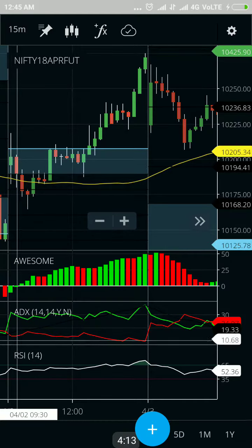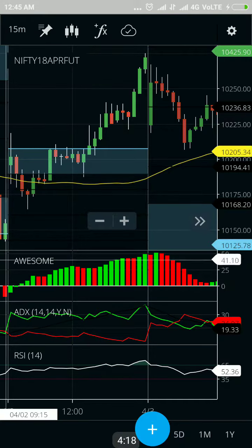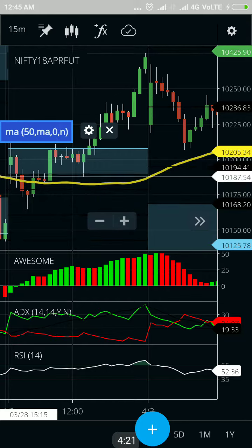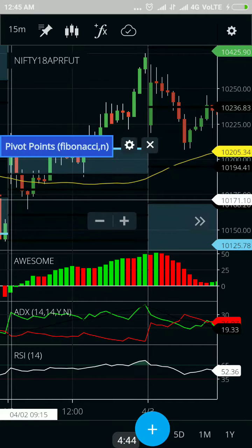ADX was also green. RSI was also between 35 and 65, but still we will not trade. Why? Because the first candle over here was touching the 50 simple moving average line, and whenever a candle is formed touching the 50 simple moving average line, in the case of Nifty, the price might go anywhere. It might go up, it might go down, we don't know where it's going to go. Hence we need to wait and watch for some time. So right after the first candle, although it was giving a proper signal for a trade, we will not be trading, we will need to watch it.